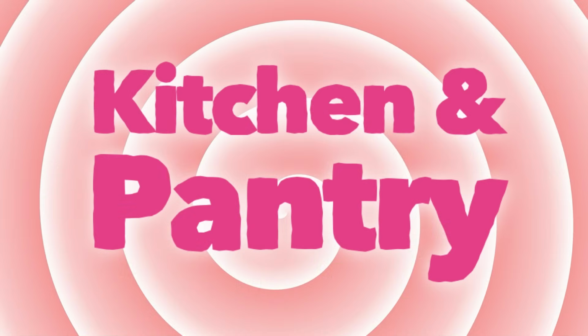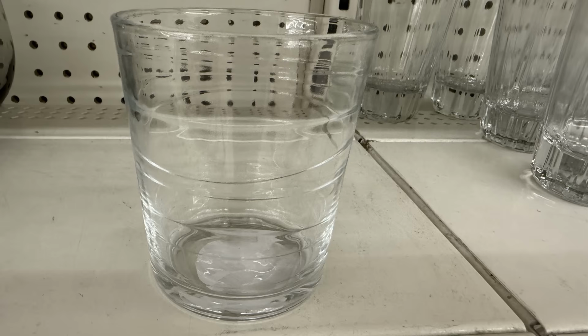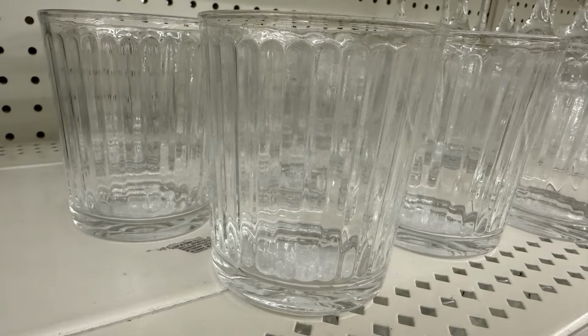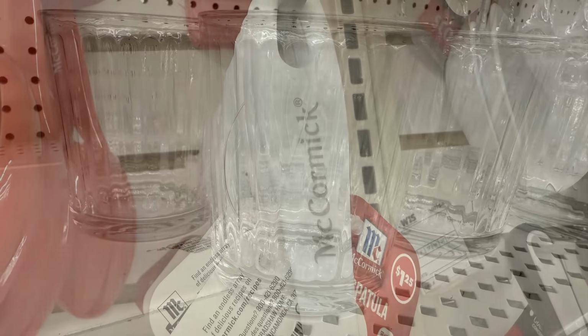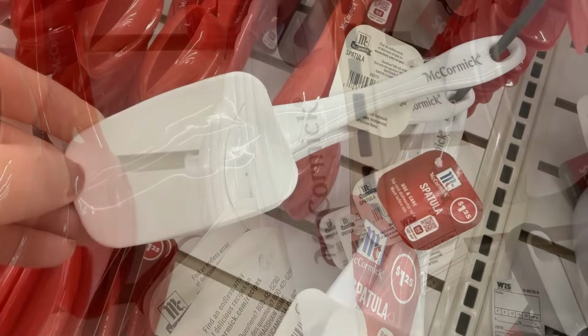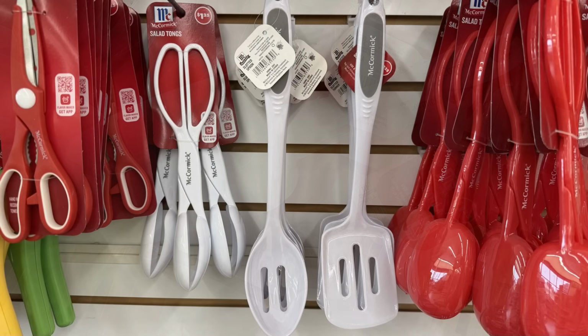The kitchen and pantry section, we have these glass tumblers. These are the lower profile style tumbler. They had a couple different versions you could choose from. They also had a bunch of this McCormick cookware, and those are now in the white and gray. Usually they have a bunch of them in the red. They now have the all white with the gray accent.